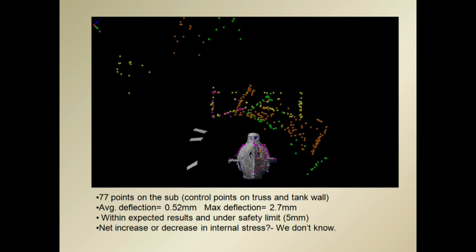Out of 77 points, we had an average deflection of about half a millimeter and a max deflection of about 2.7 millimeters. And that roughly corresponds to what we were seeing with the crude laser pointer and target system. And according to the finite element model, we had an ideal max below 5 millimeters deflection and an upper range of 10 millimeters.